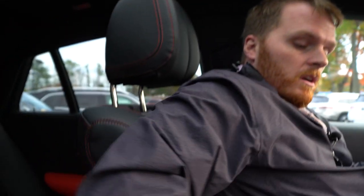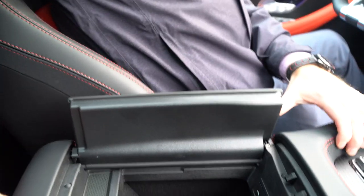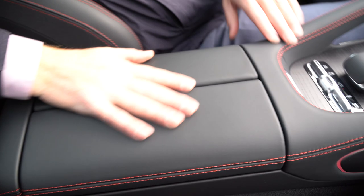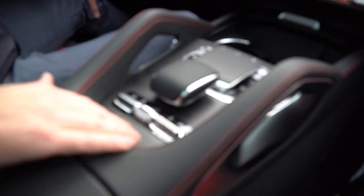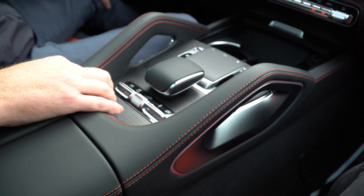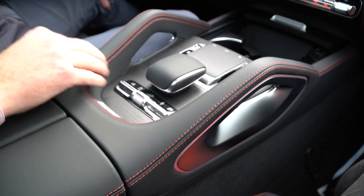We can come down here on the armrest, and this does open up right in the middle. We do have a charging port down there, as well as room for storage. Come to the front, further up the armrest, and we do have some controls for some of the AMG electronics here, like we can change the exhaust, the suspension. The car has an air suspension, so we can raise and lower that, traction control, all kinds of things.